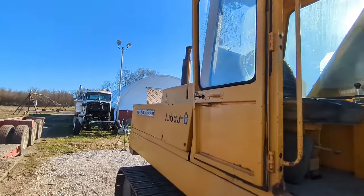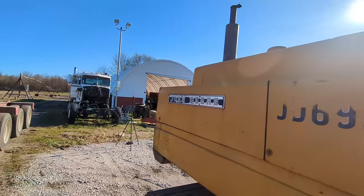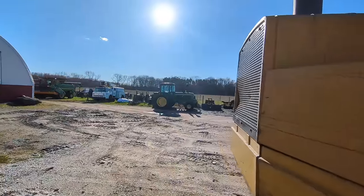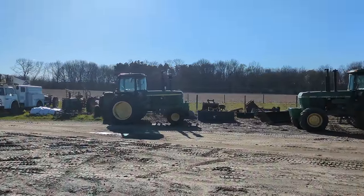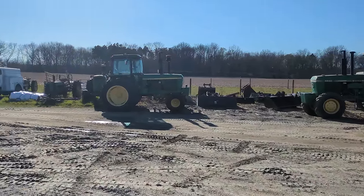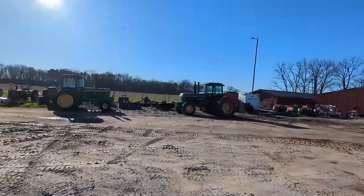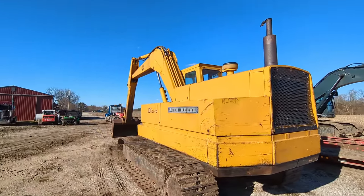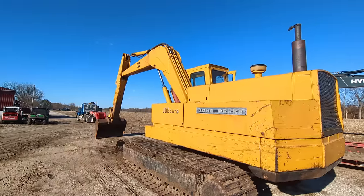So just a 404 John Deere diesel engine. Same engine that is found in the John Deere 4430. So there's me a donor engine if I ever need one for my 690. Yeah, Dad would throw a fit if we cannibalized his 4430 to get a replacement engine for the 690.